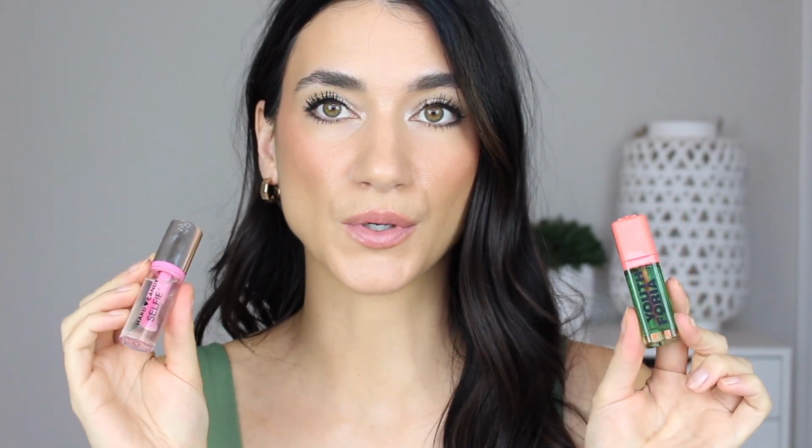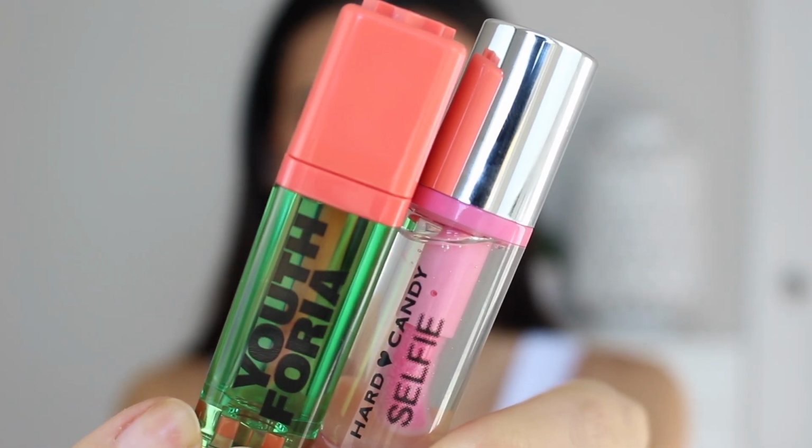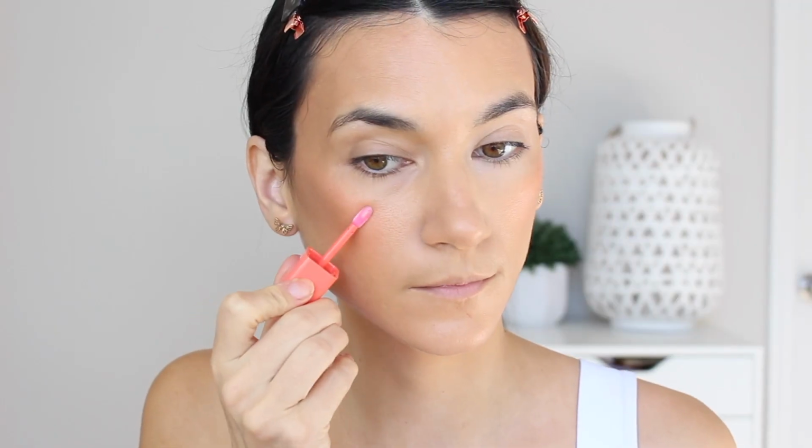All right, next up, I picked up the viral Youthforia pH blush, and I've compared it to the Hard Candy Selfie blush that I tried in a What's New at the Drugstore recently. These are both those pH blushes that give you the perfect flush of color for your skin tone because they react to the pH of your skin. Youthforia retails for $36 and Hard Candy for $8. Youthforia has 0.21 ounces and Hard Candy has 0.25, so you're actually getting more product with the Hard Candy one.